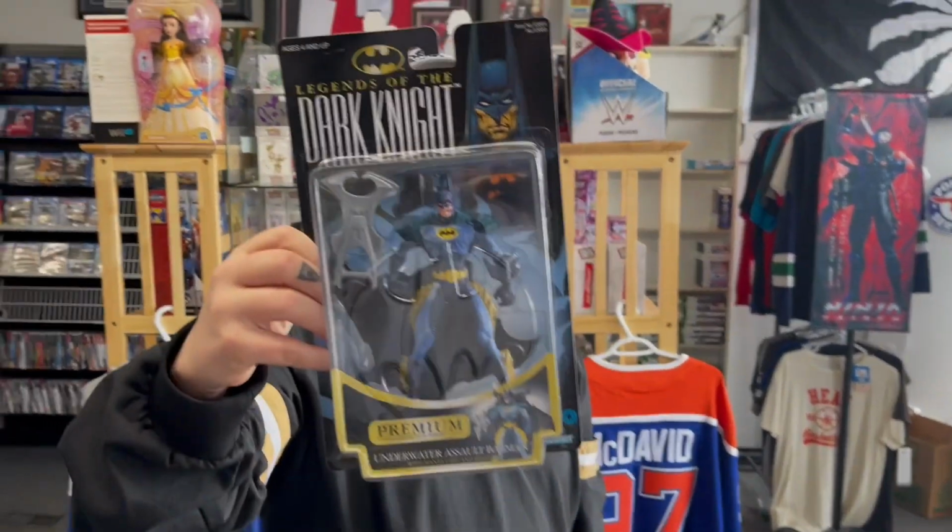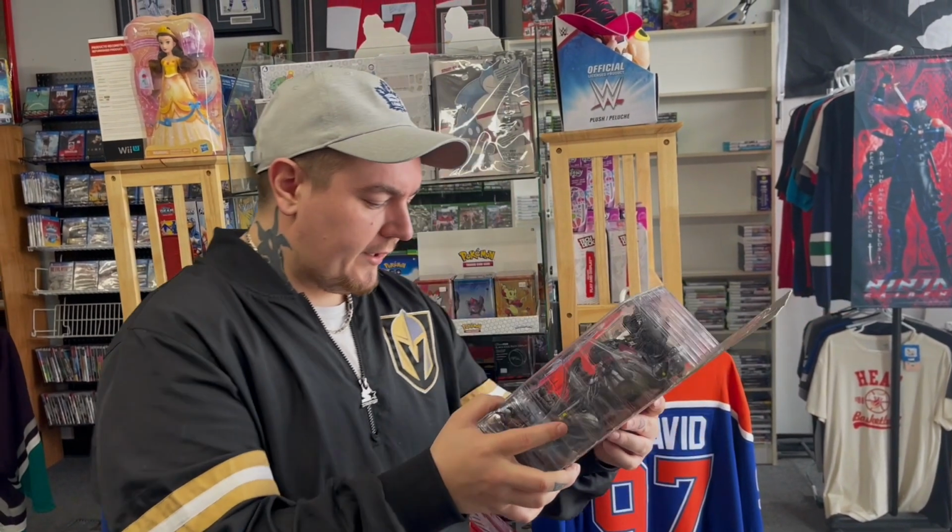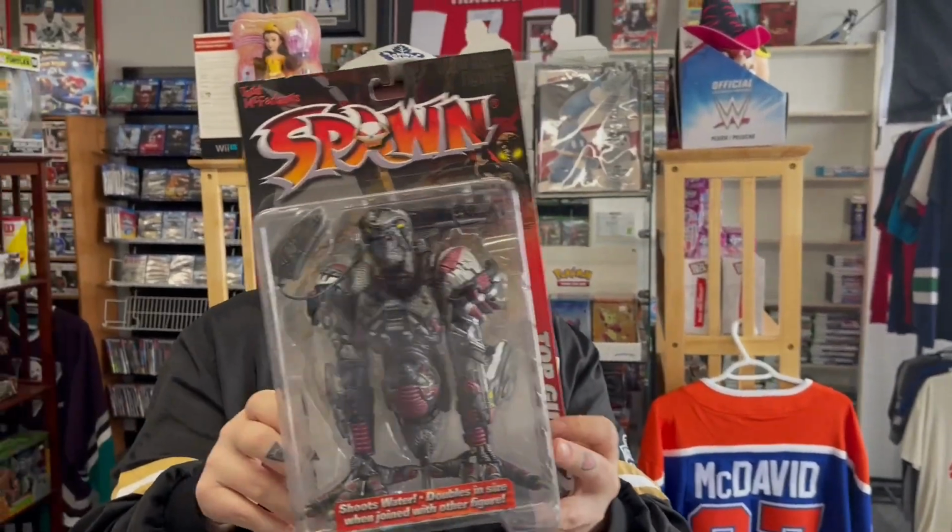Got ourselves another old school Batman. Shoots water, doubles in size when joined with other figure. I could just imagine the commercials for these back in the day. Spawn explodes under the big screen.